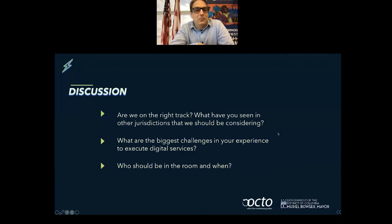We have momentum for these changes to start this cycle, in part because of our pandemic response. We showed that we can change the district government in a matter of days, in some cases in 24 hours, in some cases 72, in some cases a couple of weeks. But we've shown that change is actually possible. We've shown that change is actually quantifiable. We also know that there is more desire for change.